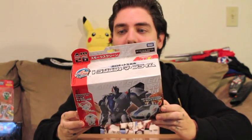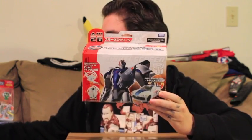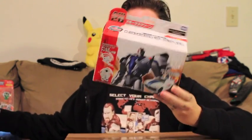Real quick, before I open up what I got, let me show you some things that I didn't get from Alter Ego Comics that you can expect to review. I got from TF Source the Arms Micron Smokescreen, which I definitely wanted. I love the character, love that Nolan North voices him, so glad to have him. Hopefully he comes to the US, but if not, at least I got him.